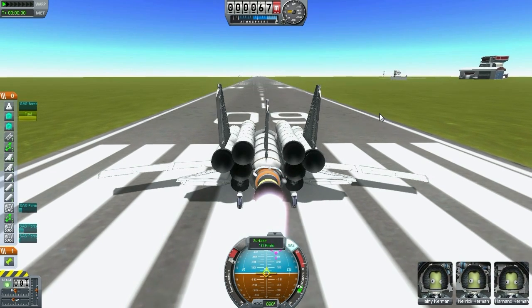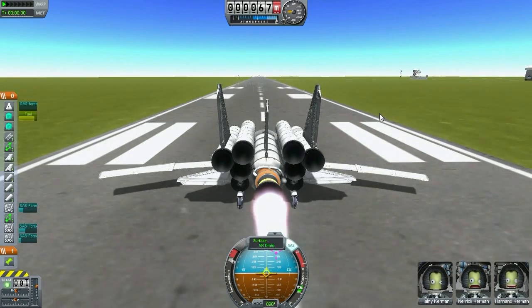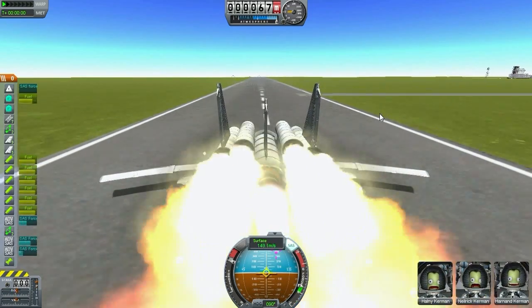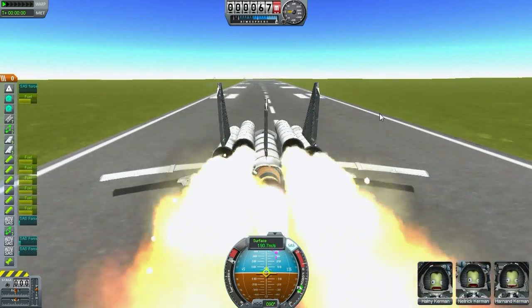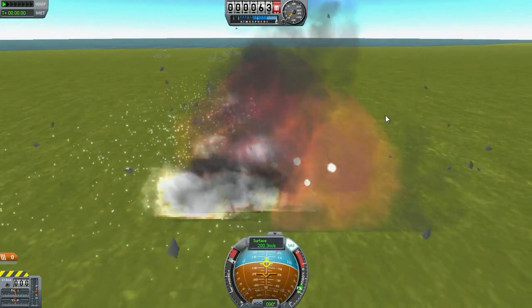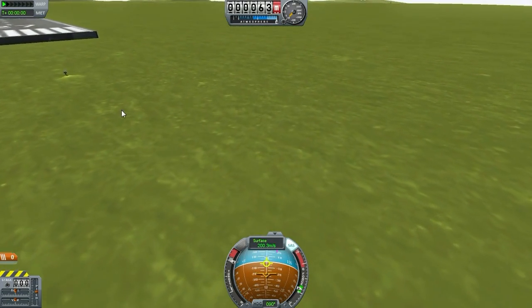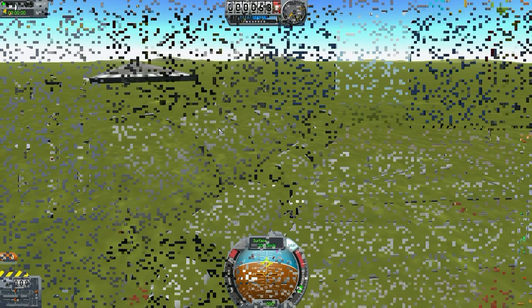Alright, so main engine. And then fire Insanity. Are you ready? Here we go for Insanity. Oh my god, that's a lot of thrust. Look at that speed increase. Wow. And if you look carefully down here at the end of the runway, it's another Kerman. Man, that explosion is loud. Lighting the way for me to come back eventually. Next.